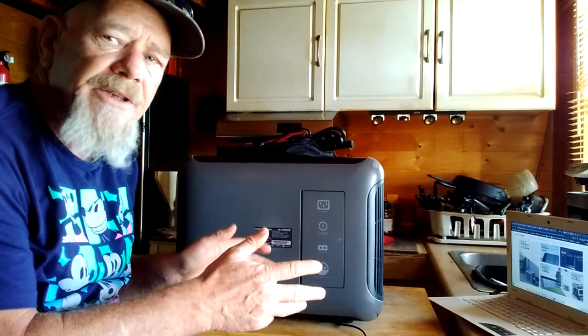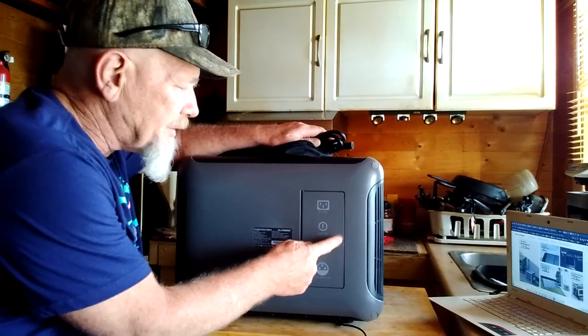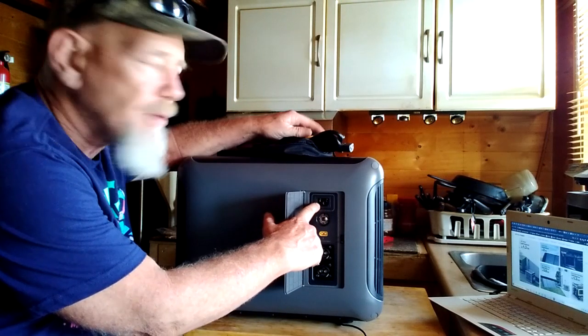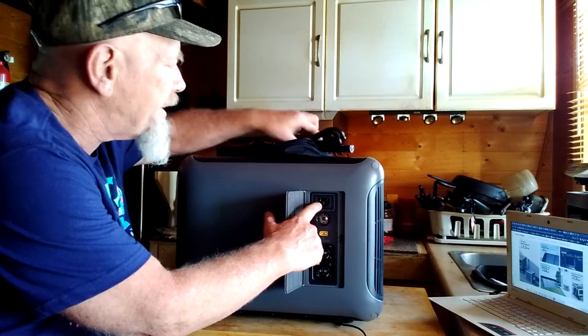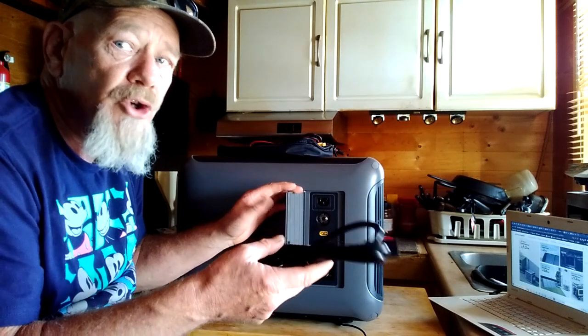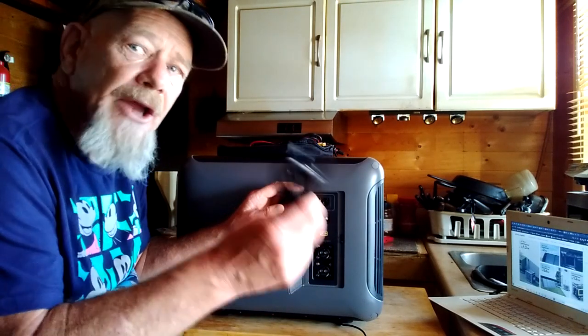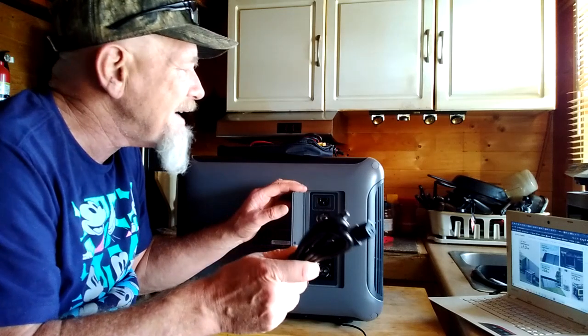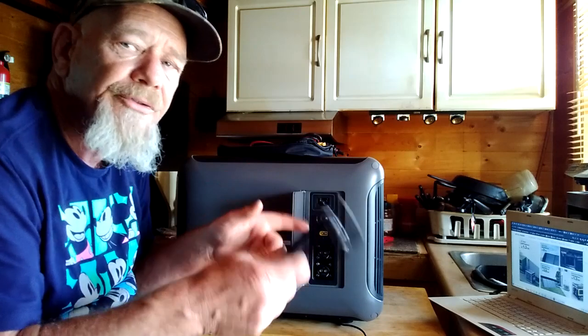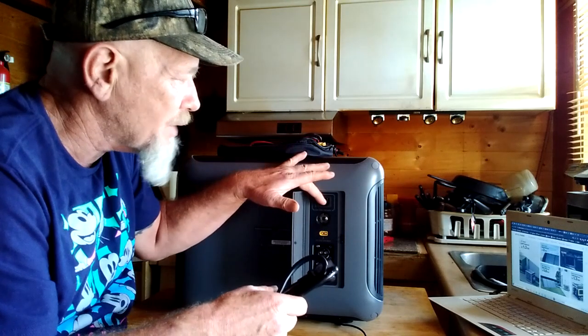Okay, so on the back of this R2500 unit, you've got this little door. You just push, you open that up. And then here's your AC charging port right here, and you just plug that into any wall outlet up to 1,500 watts, which is more than most homes produce from an AC outlet. And you can charge this from AC at a 1,500 watt maximum. You can charge it in 1.3 hours. This just plugs into that top port right there.